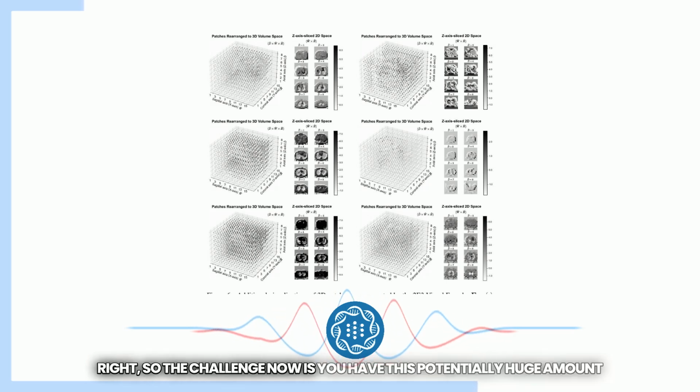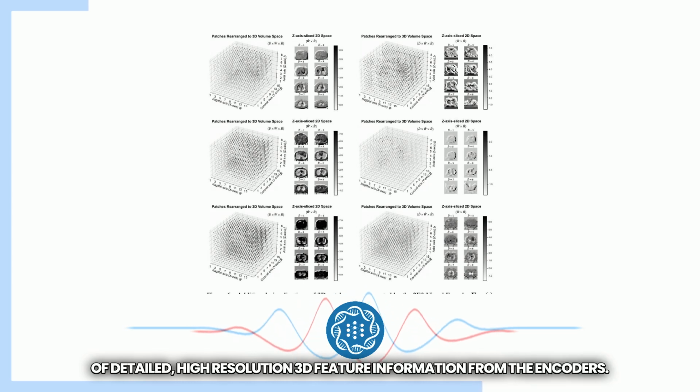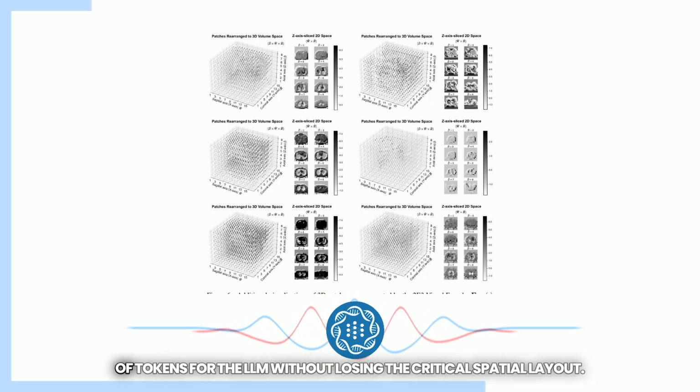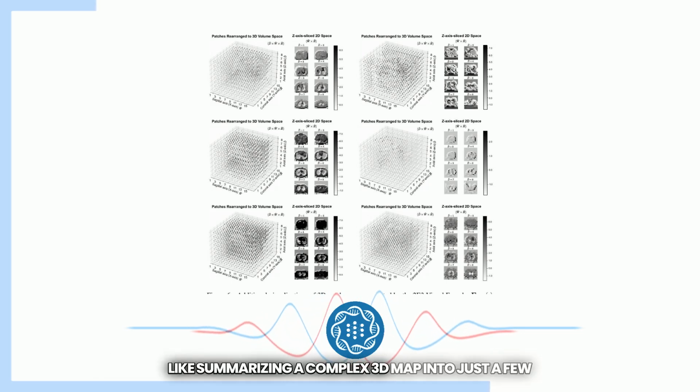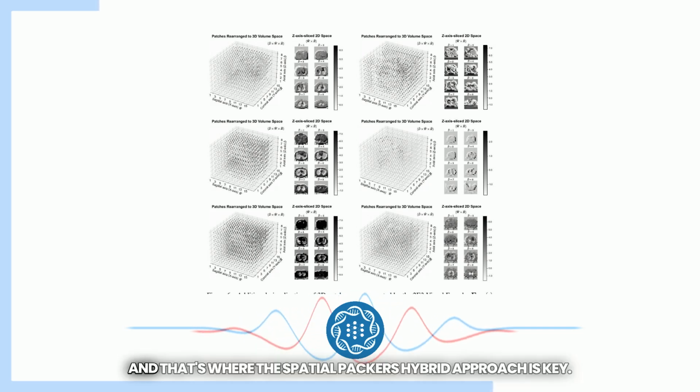So the challenge now is you have this potentially huge amount of detailed, high-resolution 3D feature information from the encoders. You need to condense it way down into a small, manageable number of tokens for the LLM. Without losing the critical spatial layout. That sounds tricky. Like summarizing a complex 3D map into just a few bullet points without messing up where things are? Exactly. And that's where the spatial packer's hybrid approach is key.